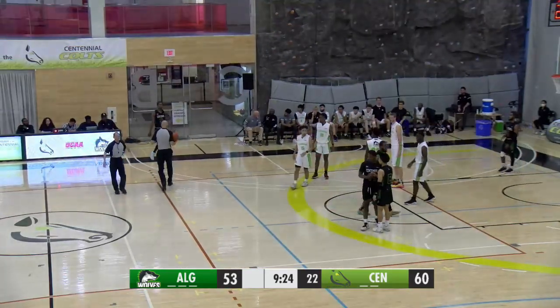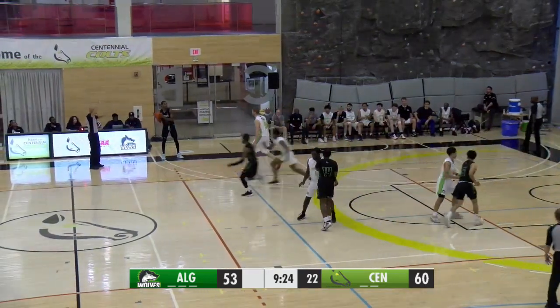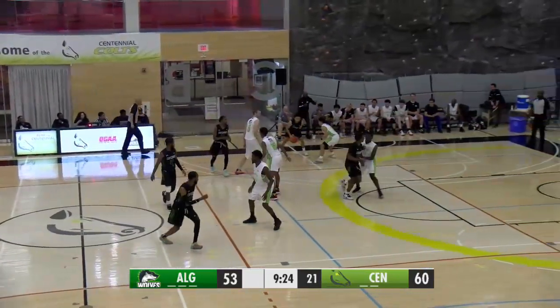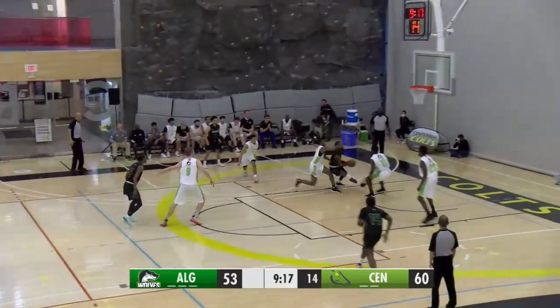And Shallow, although he's taken a couple knocks this game, he looks just fine getting up and down the floor. One thing that I love about Shallow, he always wants the ball. Yeah, he's got a season high here so far tonight with 19.